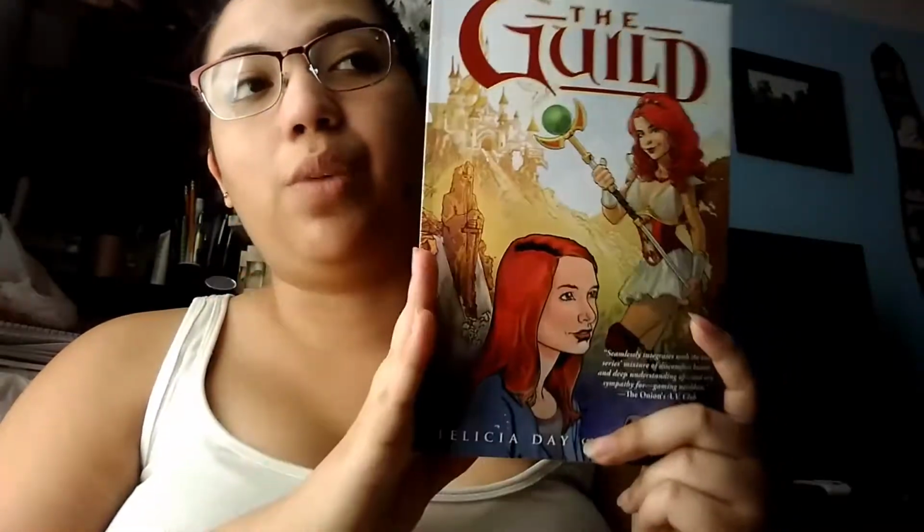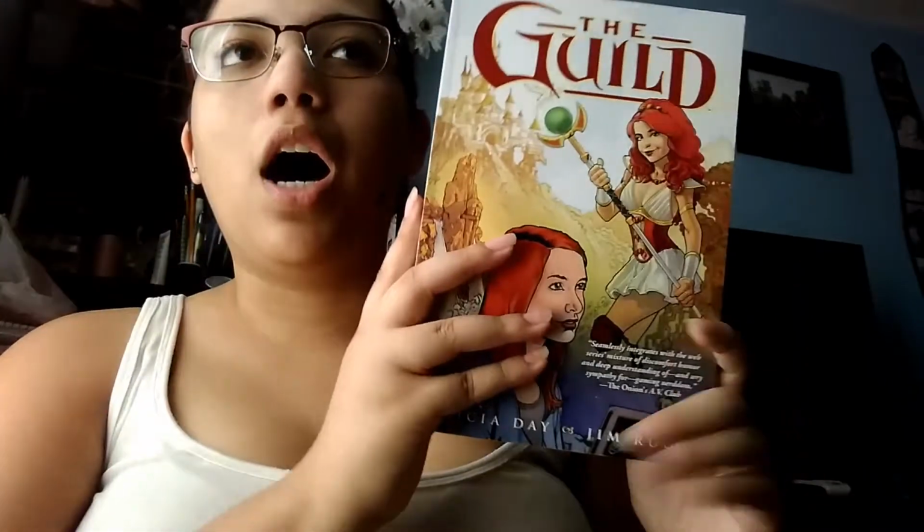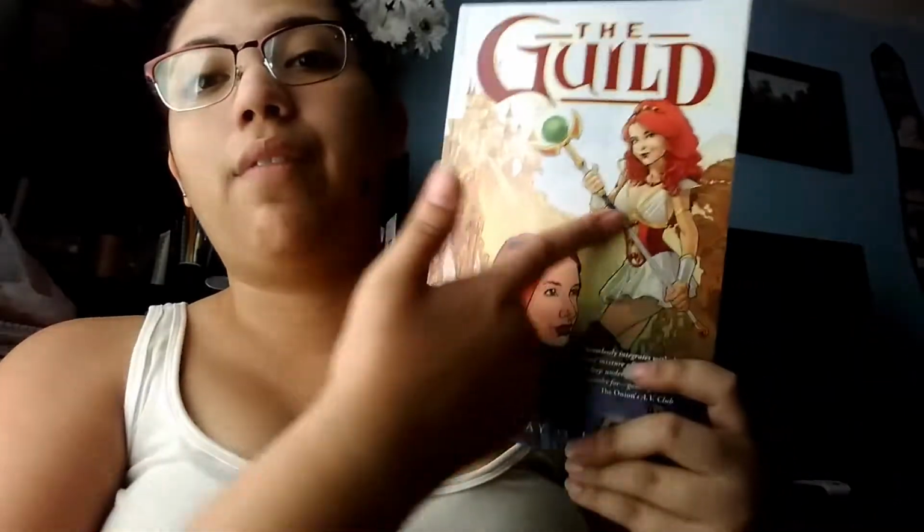And then next from Dark Horse, this is my last trade that I have. I freaked out when I saw this at Second and Charles. This is The Guild, Volume 1 by Felicia Day from The Guild, and Jim Rugg. It's basically the Guild, the TV show, which, if you've never heard of it, is about a group of online gamers who have a guild, like a team that they work together with, and they all have their little characters.